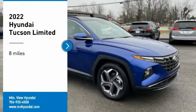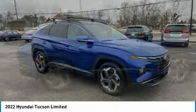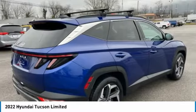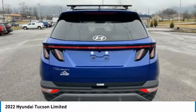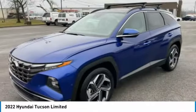We are pleased to show you the 2022 Hyundai Tucson. The Hyundai Tucson is Hyundai's first CUV to be designed in Europe. Tucson takes the boxy utility vehicle and transforms it. With flowing curves, graceful lines, and style to spare, it's the future of the crossover.